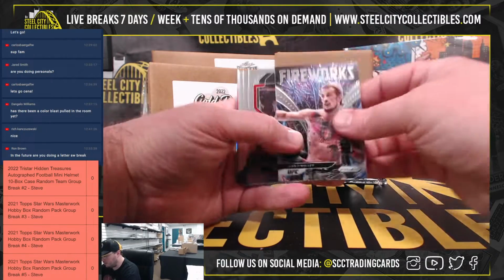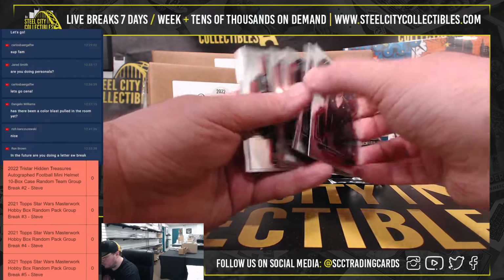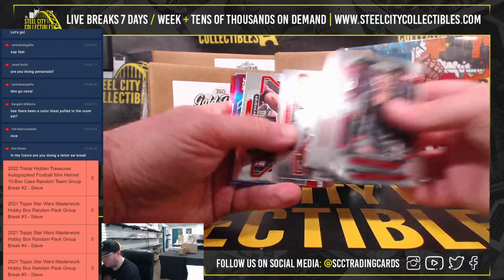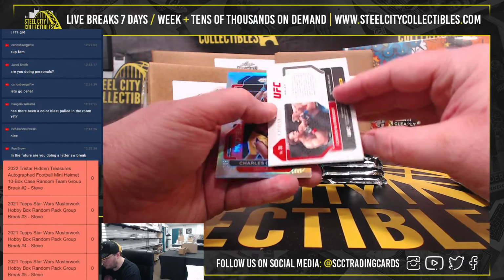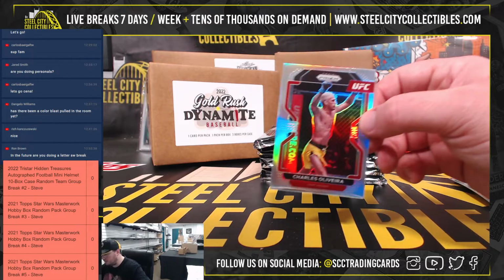Three prisms in this pack. First one, Sergei Spivak, purple rookie, numbered to 149. Conor McGregor, red, 121 of 299. And Charles Oliveira, silver.